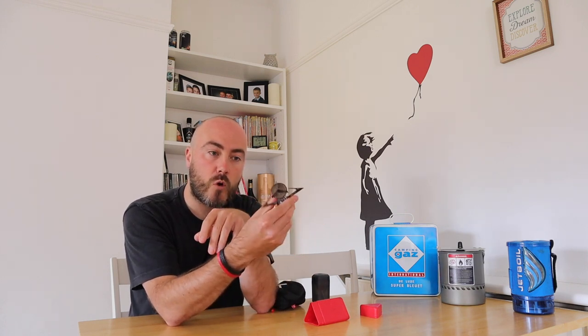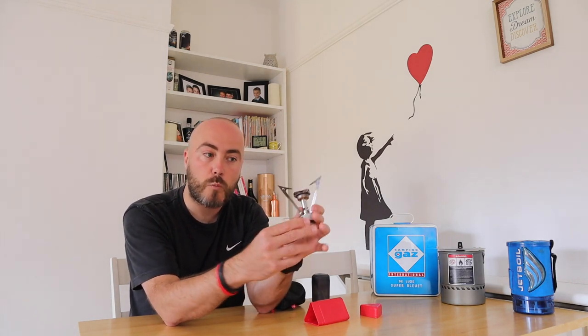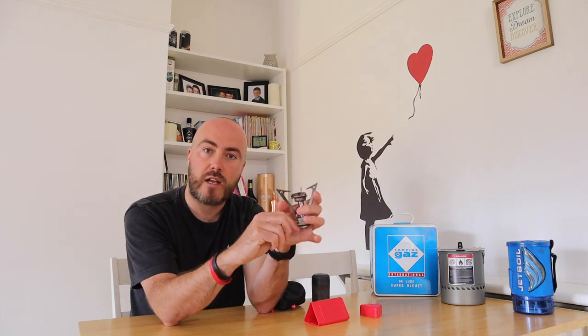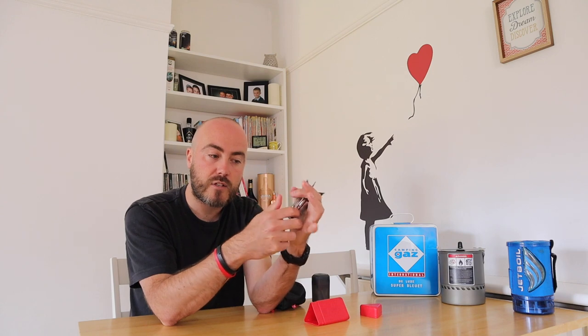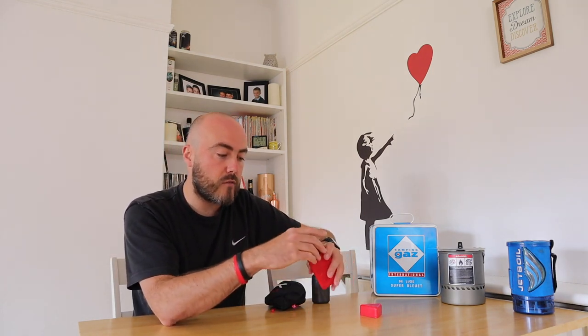Quite wide pot supports there. You can use that with a wide variety of pans or cups, but the heat on this is quite intense, and it's a very loud stove. Those of you that have ever owned an original one, it sounds like an afterburner on an F-16 or something like that. It's very, very loud.